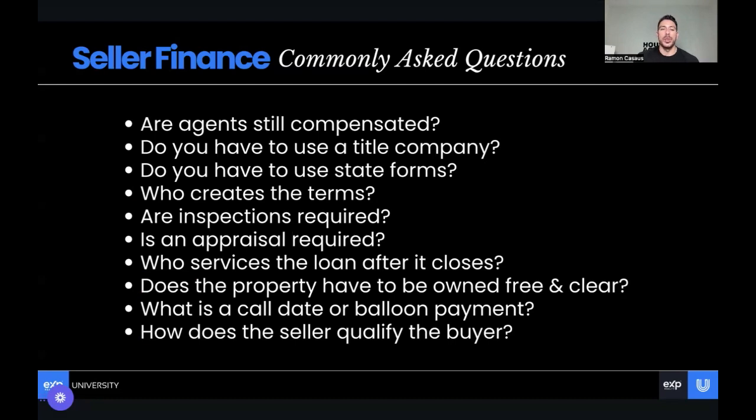and I personally would not do a transaction without one. Do you have to use state forms? Technically speaking, no. However, this is a gray area. There is a very high likelihood that the E&O insurance that you have only will cover you if you're using your state's forms. So that is one thing you might want to look into: state forms and not state forms, and what's covered and what's not by your E&O.